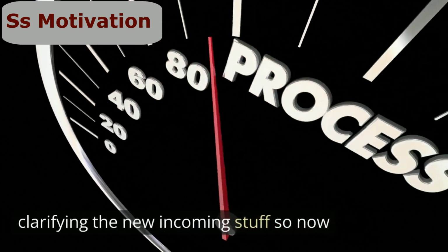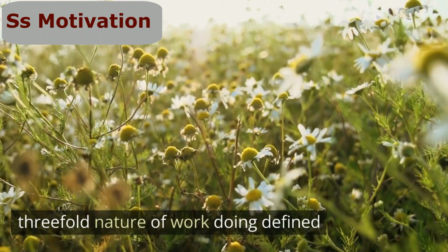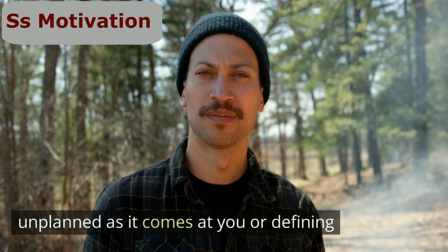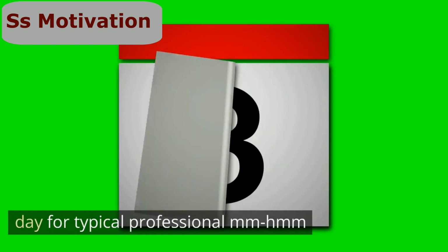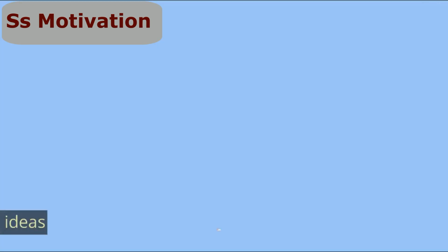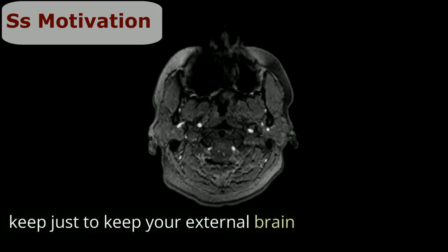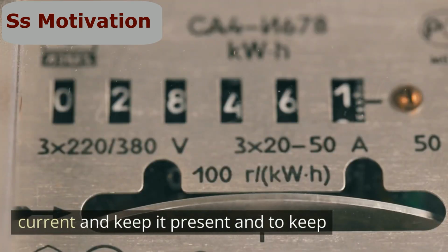So now I've got a good inventory. There's the threefold nature of work: doing defined work, doing work that's undefined and unplanned as it comes at you, or defining your work, which takes at least an hour a day for a typical professional, just to stay current with incoming email and notes and ideas and thoughts and all that stuff, to keep your external brain current and up to date.